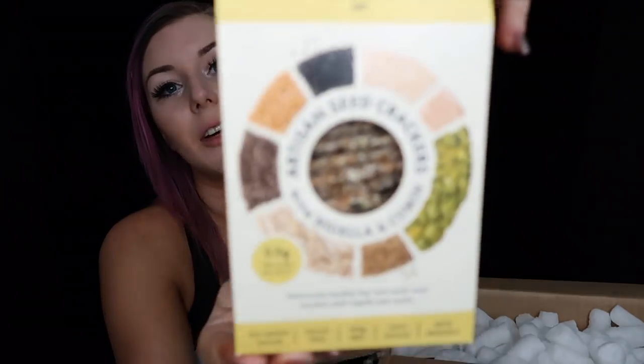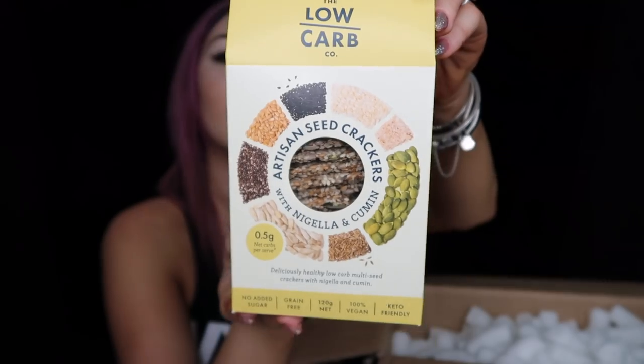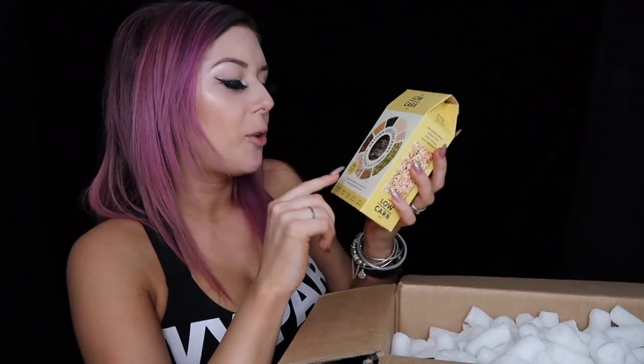All right. I bought some of these crackers because they are so yummy. I don't really have crackers often, but coming up to the holiday season it's nice to have something like this at hand. These are the Nigella and cumin. I'm not very good at pronunciation, but I'll let you have a look. These crackers are yum. If you put a little bit of cheese or cream cheese on them and the Vegemite spread, yum. Excited.